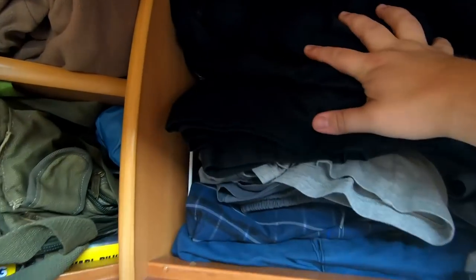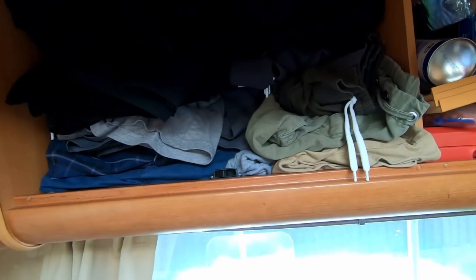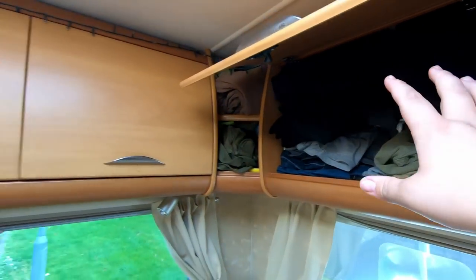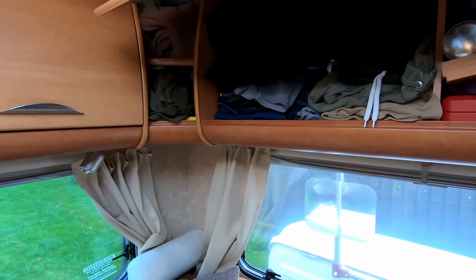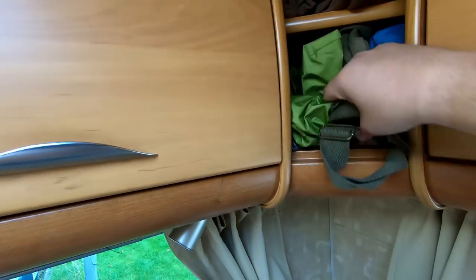Right, yeah, so I've got my work uniform up here, and then I've got shorts and more shorts here. Now this is where it doesn't really make sense, because I've got clothes here, but my actual wardrobe's here. So I should maybe be moving that to there, in actual fact. This, again, I've got books back here.